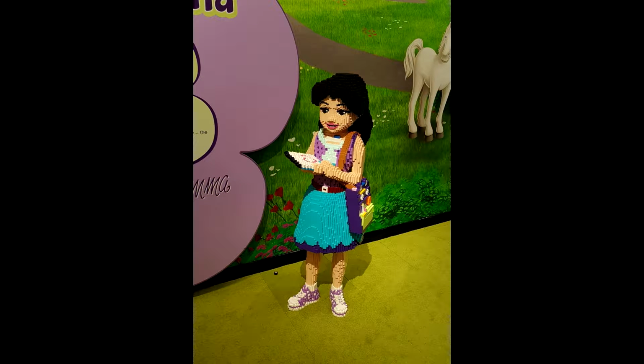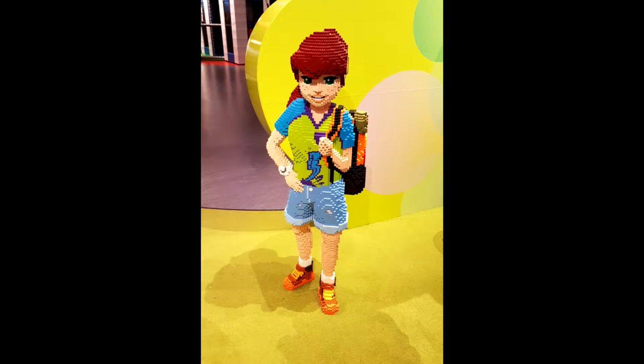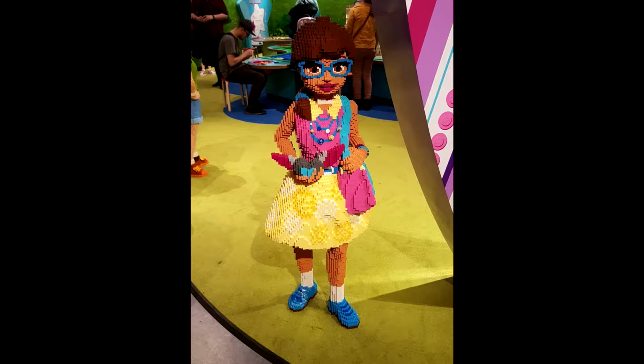So there's a bit of a wide range, but I can't remember. It's been a while. They're fairly well detailed, fairly accurate to the actual figures they represent, or at least the cartoons they represent rather than figures. But nonetheless, here they are.